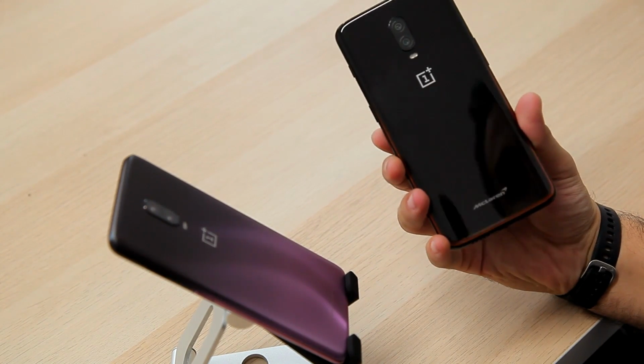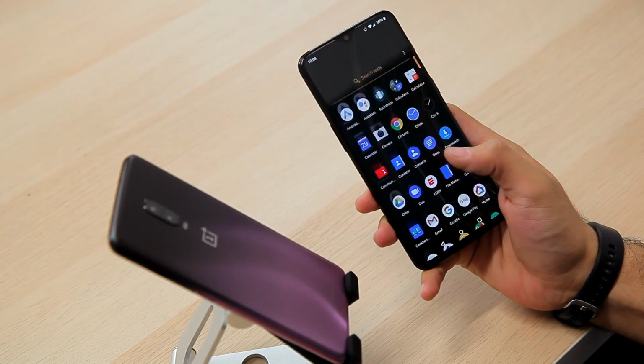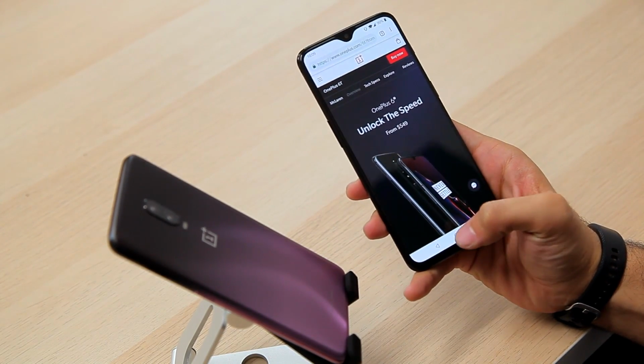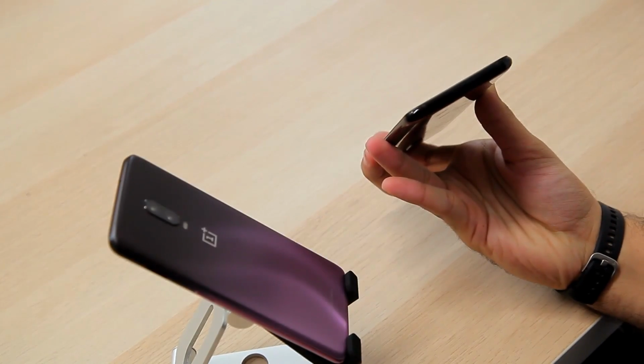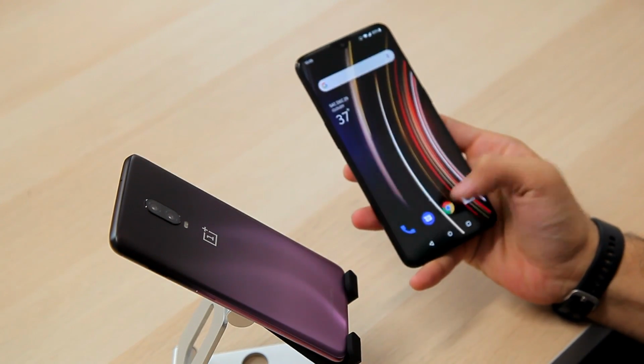So let's talk about what the OnePlus 6T does really well. Build quality and design. So you have soft touch glass on the back. You have an AMOLED screen up front with a notch so small it's earned the nickname teardrop notch. You have clicky and tactile buttons, and you have a USB-C port on the bottom. And the alert slider makes its return, which is always welcomed by hardcore OnePlus users.